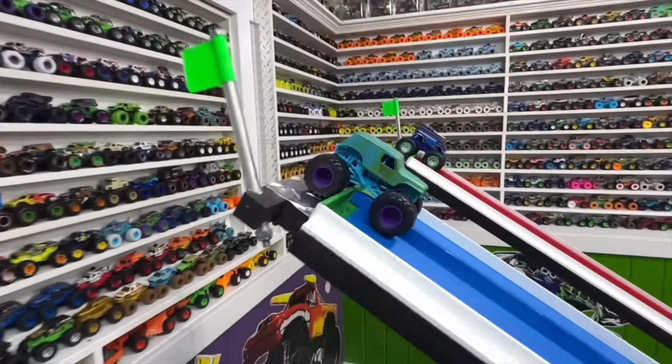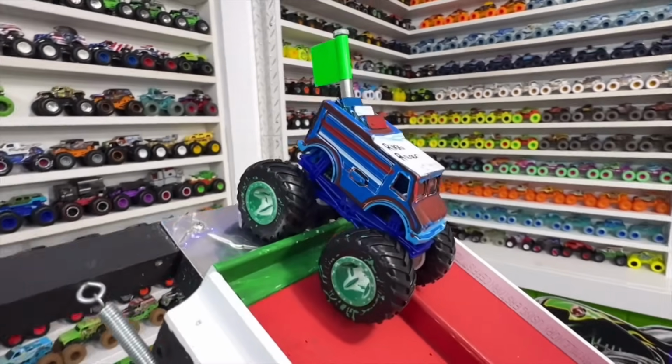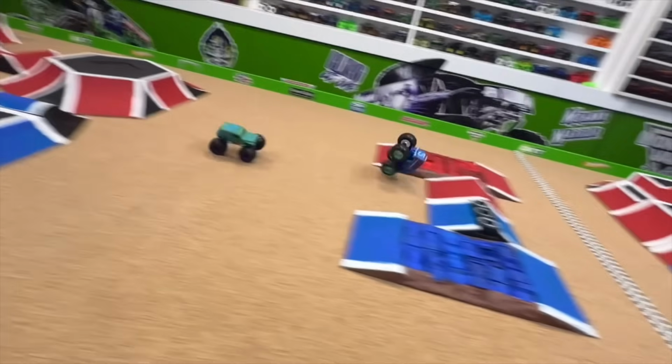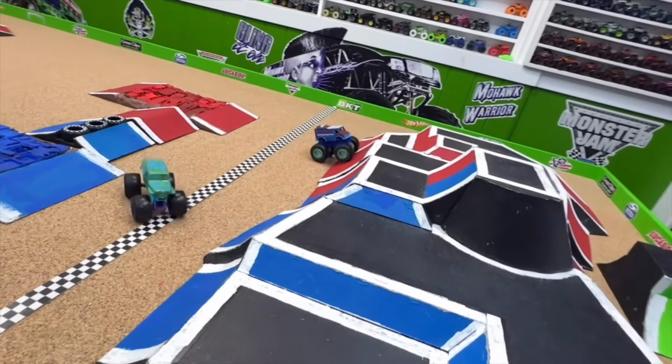And first up for your semifinal matchup, we have Son of a Digger racing out of the blue lane, taking on Ricky Racer in the red lane. Let's go racing. Here we go. Ricky Racer with a huge hole shot coming down the ramp. Big jump from that truck. Son of a Digger trying to catch up. Ricky Racer with problems. Over lands on the wheels and still makes it to the line.